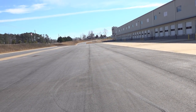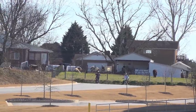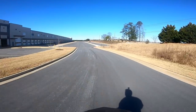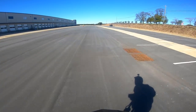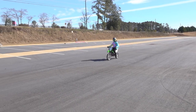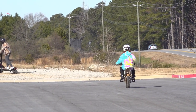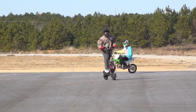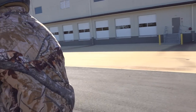Let's see with this distance if that scooter can get a little bit more speed and pass the KLX 110. All right, here we go. 3, 2, go! Here they come. Uh-oh, look at that, guys. Scooter's walking away on that. Woo! Oh, by far. Wow. Scooter got it on that one. Scooter smoked it that time, no joking.